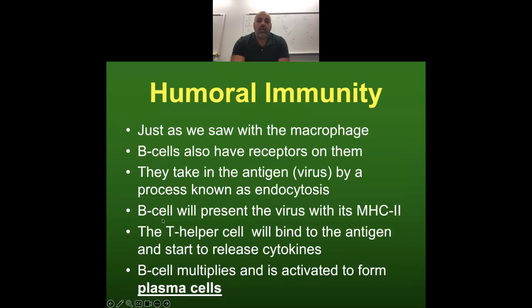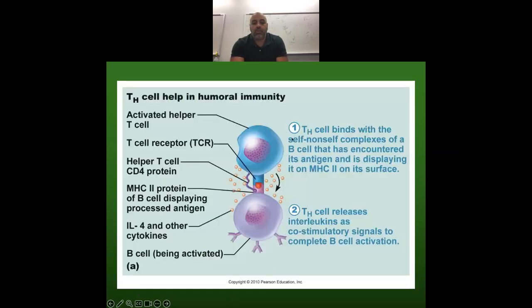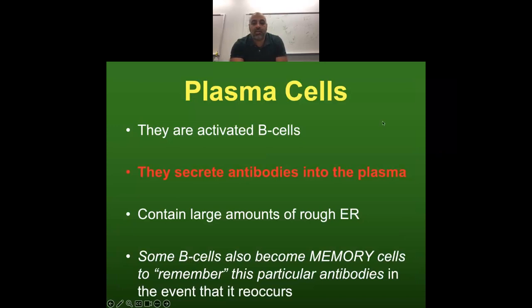So humoral immunity, remember, a B cell is trained, becomes a plasma cell. Those produce antibodies. So that's what they're showing here. I looked at that image. So it's training the B cell. Plasma cells are your activated B cell. They make antibodies. Lots of rough ER because they are producing proteins. Antibodies are a protein structure. The more antibodies, the better.